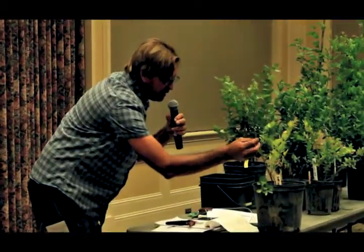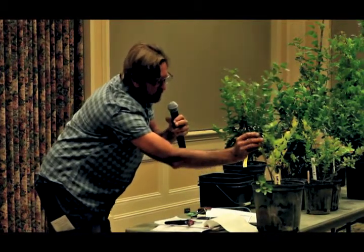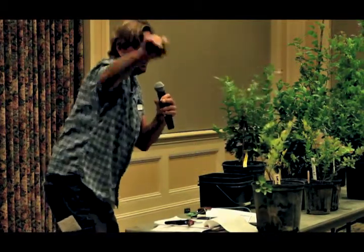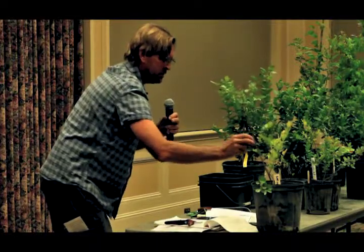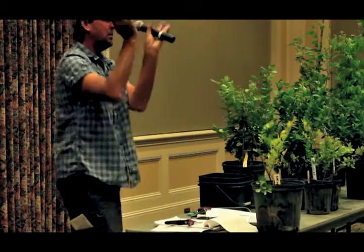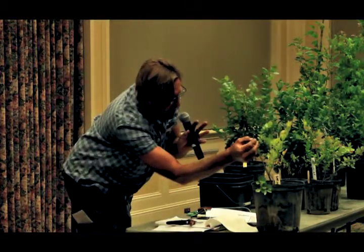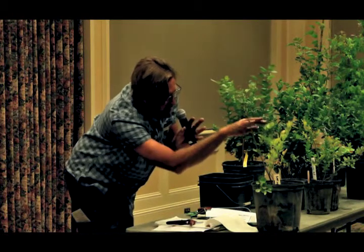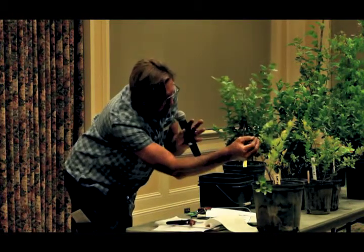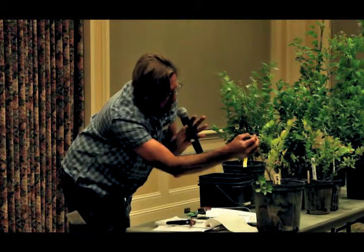I would also locate a point on this plant, and what you want to do is you want to find a node that's pointing out, because you don't want these branches growing back in over itself. You want it to grow out like an umbrella. So you find a node that's facing out, and I usually pick an area just below these. And as you run your hand down, you can find a little bump, and you're going to cut just above that bump.